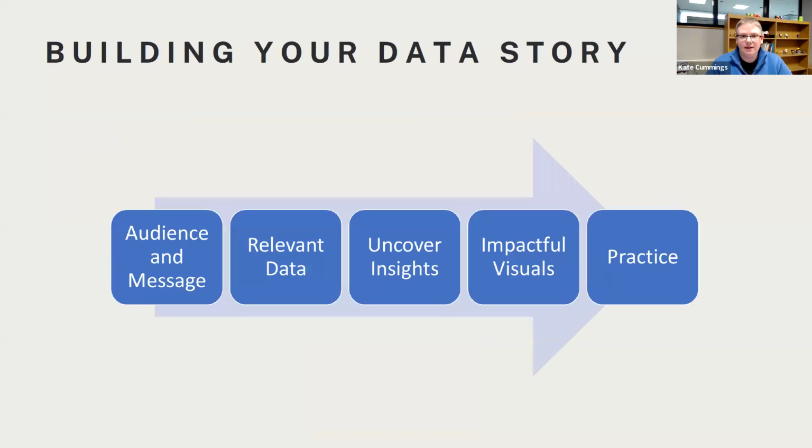All right. So, building your data story. This is when you're looking at your data and how you're going to move forward with it. It requires careful planning. And Sylvia mentioned audience, and taking into consideration your audience and the message you're trying to convey is hugely important. You have to make sure you understand the data yourself to be able to convey it really well. Then you have to select data that actually supports your message.